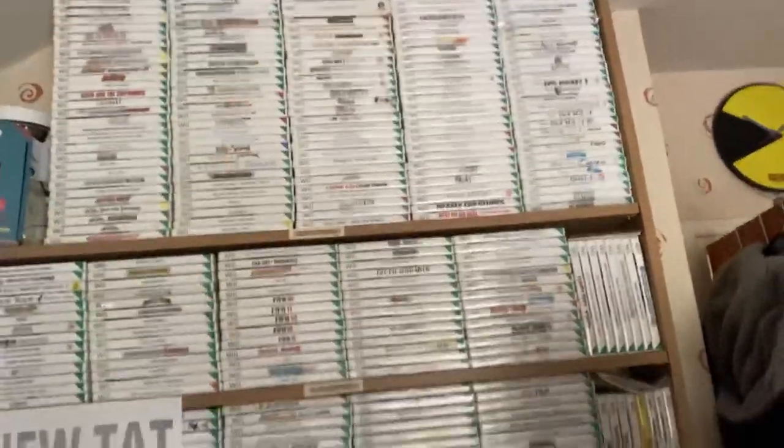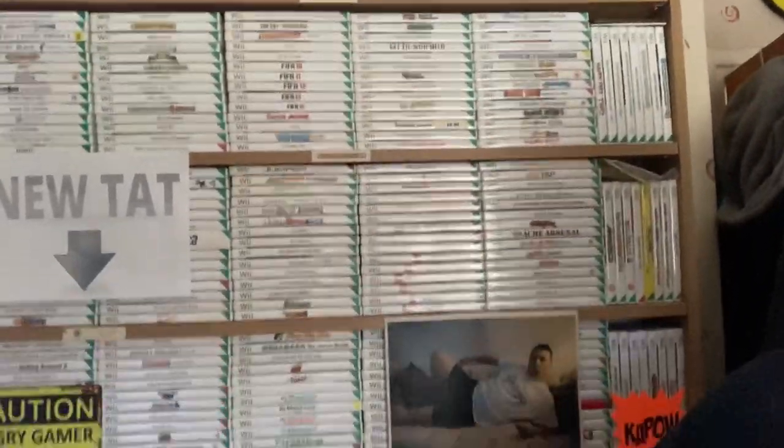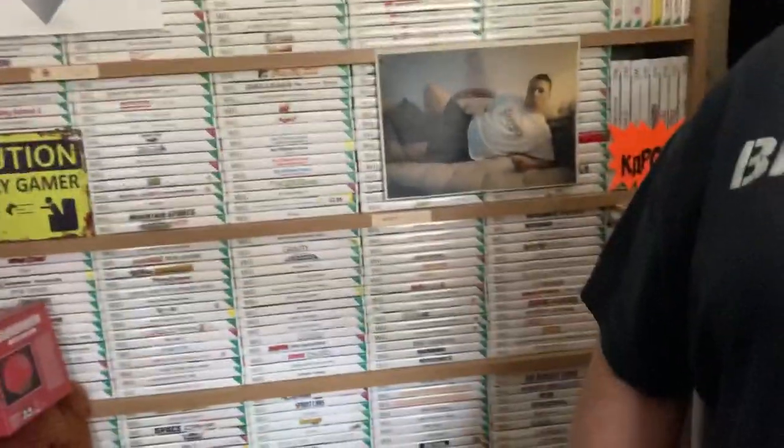It's a bit close together, isn't it? We've got quite a lot of wee here. If you don't know TheRetroBear, he's well into his wee. We've just been talking about this, he is the wee man. But yeah, we're going to another game shop now. Catch you in a bit.